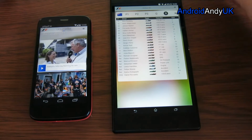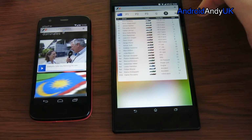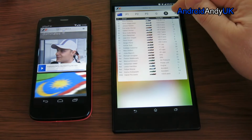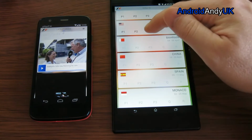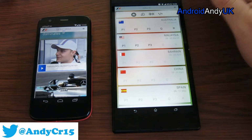We tap on the race, we see the race results along with the grid starting position. There's Bottas, look, finished 5th from 15th, very good. Button 3rd from 10th. If I close that, we come back out. So they've not updated qualifying just yet, it's literally just finished though, so that can be forgiven. But we can see the P3 results, so that's quite interesting.